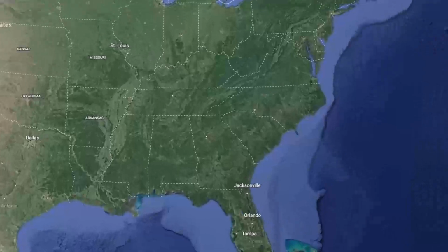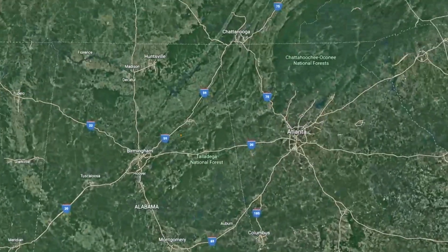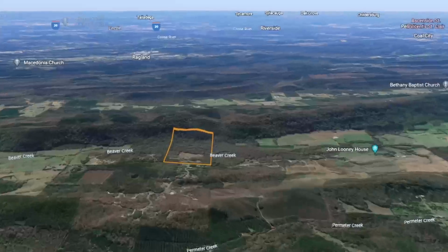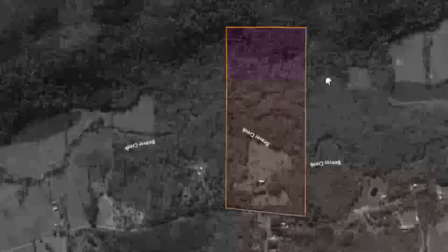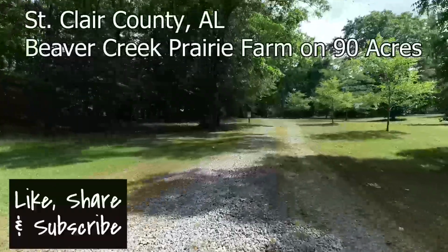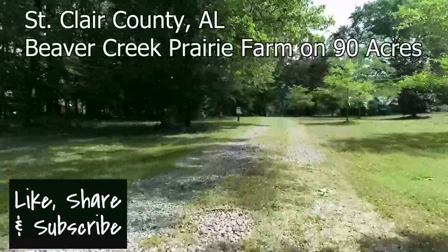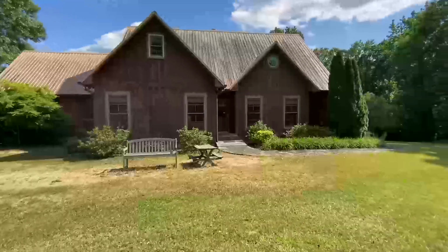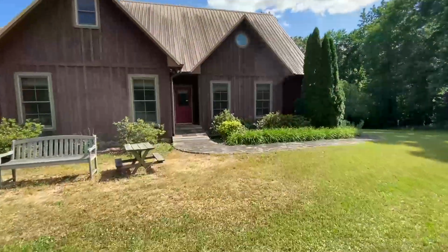This property is located in St. Clair County, Alabama. That is east of Birmingham, kind of northeast of Birmingham. This property is 90 acres with a lodge home. We're calling it Beaver Creek Prairie Farm on 90 acres, and there's a reason for it. It looks like a little house on the prairie.